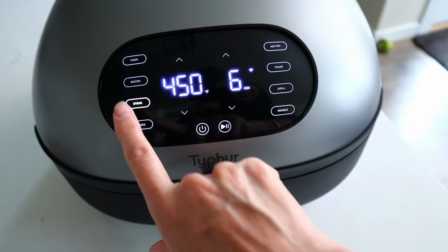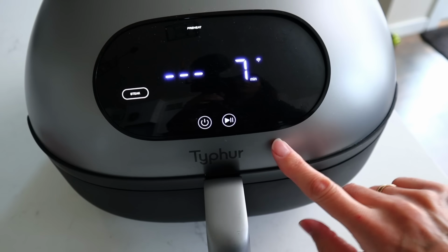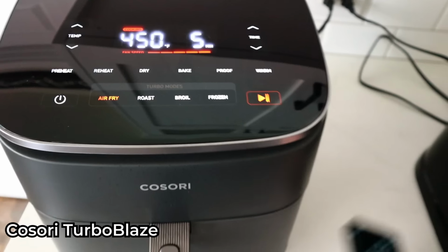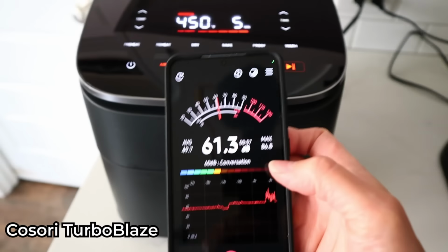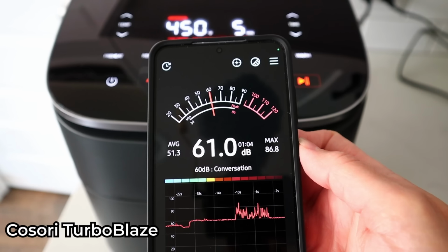And the Dome has the most amazing steak setting. You have to do it if you've got the Dome. It's gonna preheat it and then, oh yeah, just you wait, just you wait. And since these are running at the very loudest that they ever will, we're gonna do a sound test. So I got the other ones off for a second.